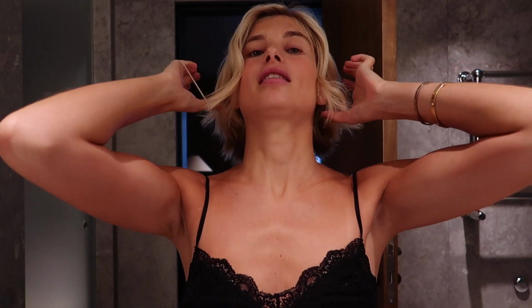And you know what I also like, and that's why I also say that the front parts are so important. When you put your hair back, you have these pretty curls.